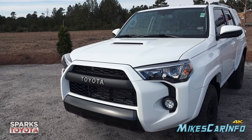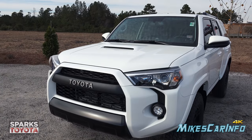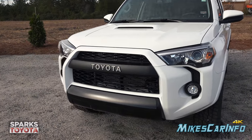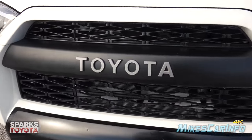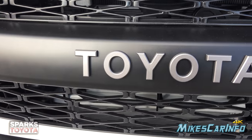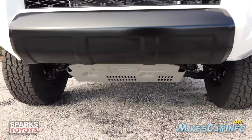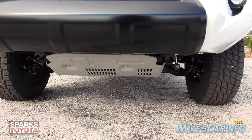So it has a decorative hood scoop here at the top, looking pretty cool. And the matte black here in the front grille with the Toyota emblem in a metallic silver. You have a skid plate there in the front with tow hooks, kind of hidden under there.